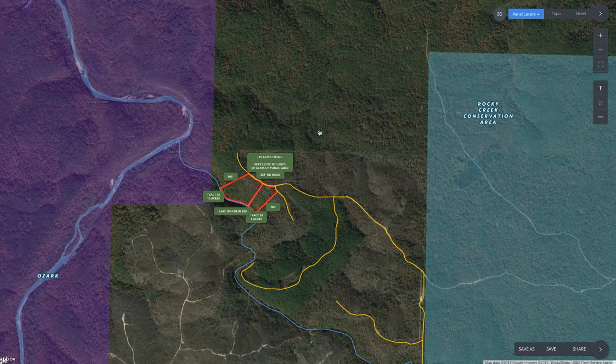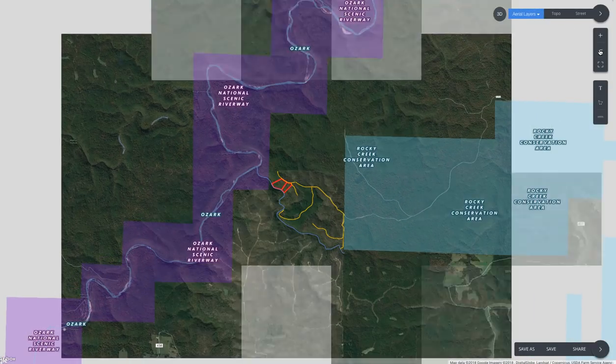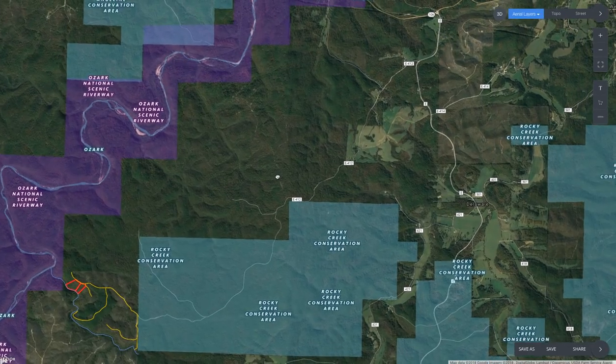Okay, so again, that's obviously the Jacks Fork River on the left. The purple shaded area is the scenic easement. Gives you access to the river, and then the Rocky Creek Conservation Area. So backing out a little bit more, we'll go down here to show this.